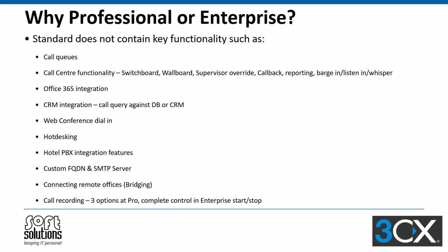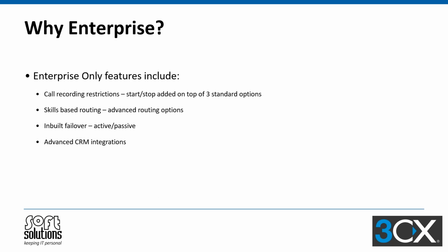If we flick onto the next slide, Matt, we'll look at just the key Enterprise features. We have actually talked about most of these, but this is just a quick recap. We're also aware that normally our bite-sized webinars only last about 15 minutes. We knew this one was going to be a little bit longer, but we're trying to get through the powerful information as quickly as possible. Just recapping, we've talked about the call recording. Matt's talked about the skills-based routing available within the Enterprise edition, which is that powerful ability to route those calls to the most appropriate people. There are some additional advanced CRM integrations in the Enterprise. And the other key thing is the inbuilt failover, which is an active-passive mode. Do you want to talk a little bit about that, Matt?